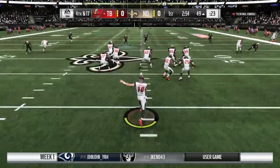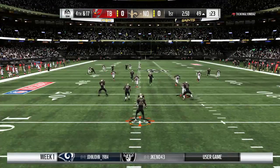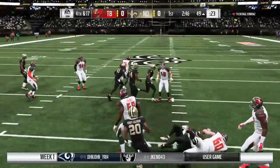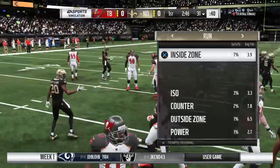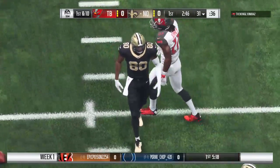I love the intelligence the defense just showed there. Read their keys, saw the screen developing, ran to it, and smothered it. What a third down stop by them. A good return there, 17 yards. And the Saints will take over with a first down and 10.